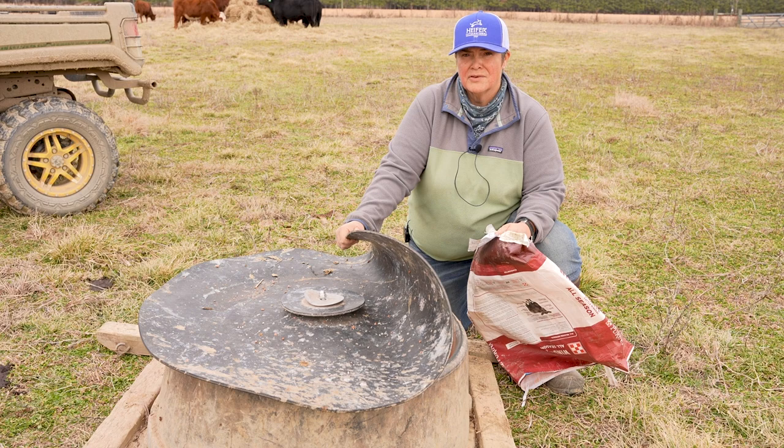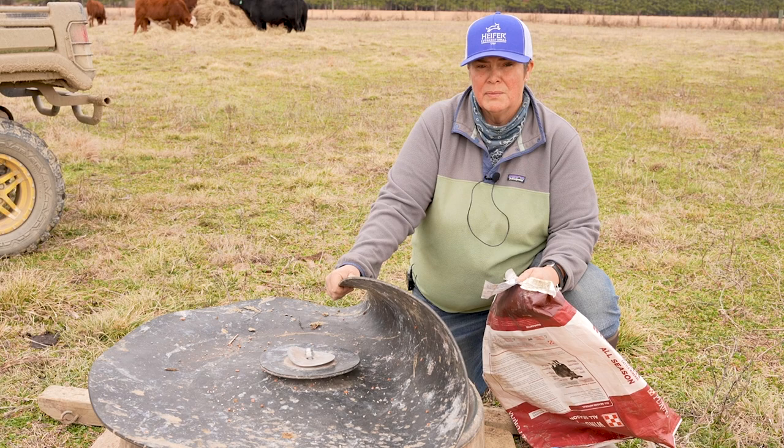There's another important reason we've decided to test free choice minerals here at Heifer USA. We're working on a regenerative ranch where we've come off of mineral mining from our soil, from taking hay off the land for so many years, and we're switching our methods of ranching.